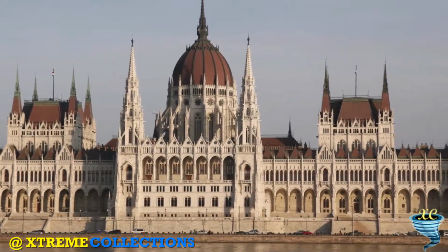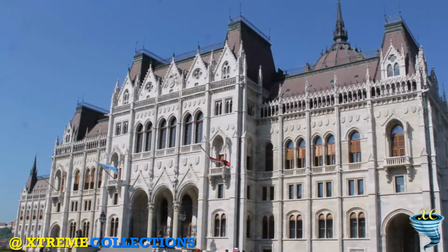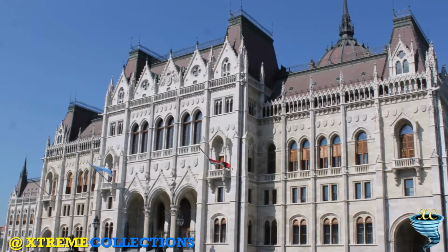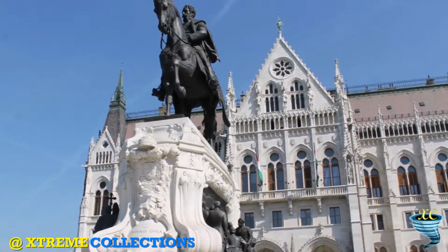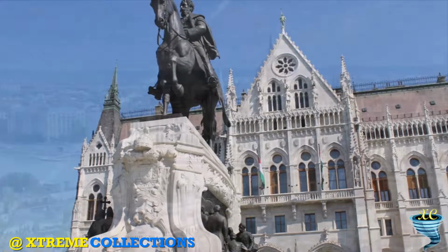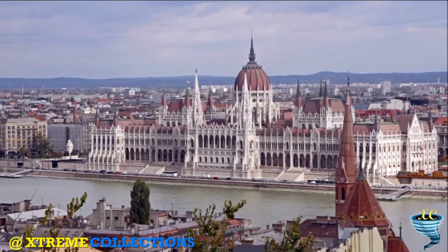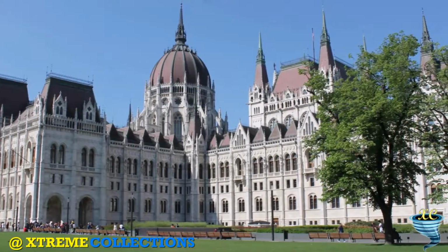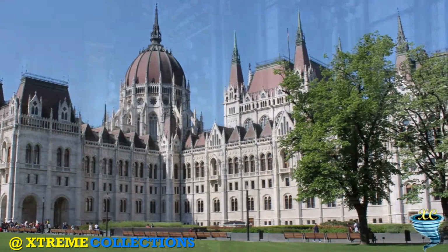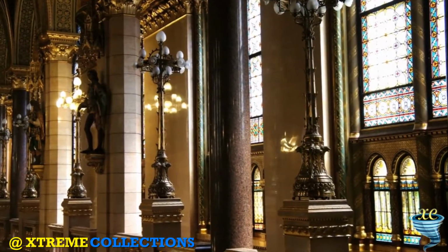With its height of 96 meters, it is one of the 2 tallest buildings in Budapest, along with St. Stephen's Basilica. The number 96 refers to the nation's millennium, 1896, and the conquest of the later Kingdom of Hungary in 896. The main facade overlooks the river Danube, but the official main entrance is from the square on the east side of the building.